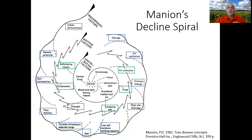And then as you get in that middle, you get these inciting factors. Think of this as like a one-time big event that really damages it. A big outbreak of a defoliator or some sort of damage from construction, an excavator, that type of thing, or a late or early frost. Those are things that can also serve as inciting factors too. And then you get these contributing factors. And that's just things that come when a tree is already on its way down, right?